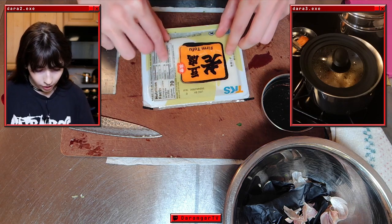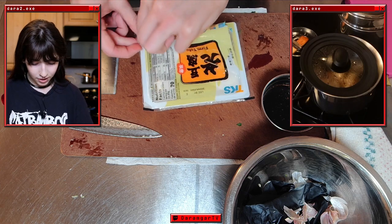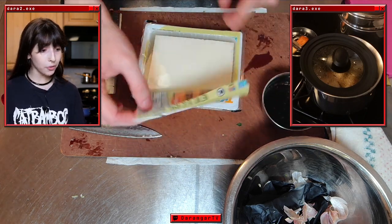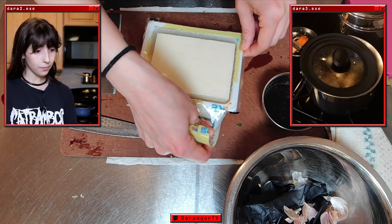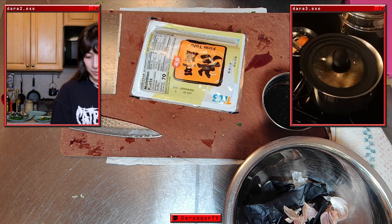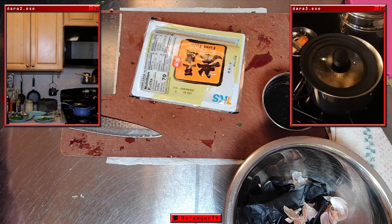Okay, so got this lovely block of firm tofu, my friends. Just take it and peel it up. Okay, and we're only going to roughly need about half of this block. Okay, you can tell by the music playing. That's right, I only play Pokemon Lo-Fi on the streams. Okay, this is a little bit tricky. We have to dump out the liquid. We'll come back to that in just a second.